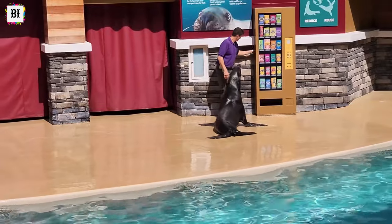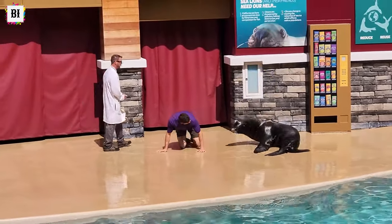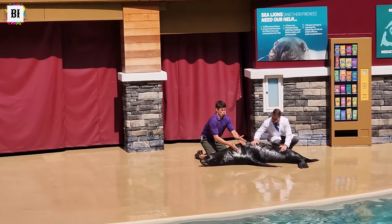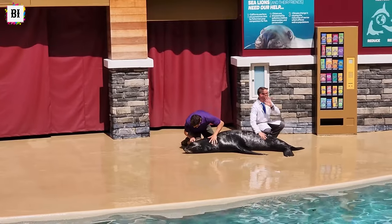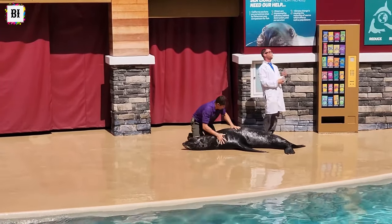Clyde is showing everyone he's a very social animal. Clyde and Seymour have their own unique personalities, likes, and dislikes. Oh, yeah, well, I think he likes getting these little neck rubs. I think so, too. They're very motivated to interact with us each and every day. Clyde and Seymour even participate in their very own healthcare.